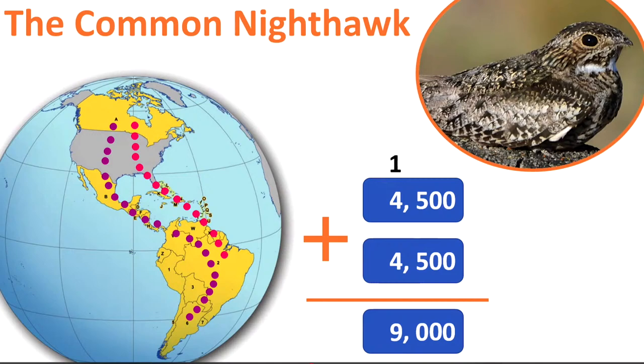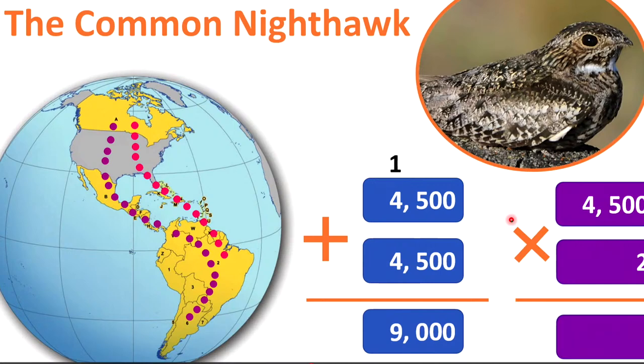Another way we could do this is by multiplication, okay? So for multiplication, we would just have the one-way trip amount of miles, 4,500 times 2. 2 times 0 is just 0. 2 times 0, oh, that's just 0 again. 2 times 5, that's 10. But remember, we can't add 10 down here. We can only add the 0, and the 1, just like in addition, has to be carried over. So we add our 0 down here, and then bloop, magical 1 gets carried over. 2 times 4 is 8, plus 1 gives us 9, okay? So 9,000 miles would be the average round trip of the common nighthawk.